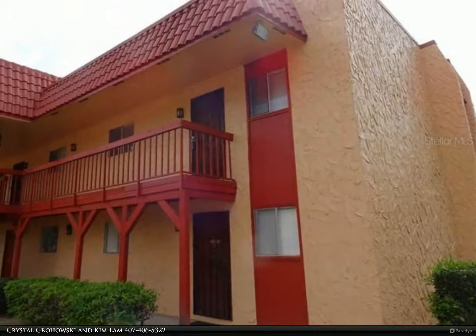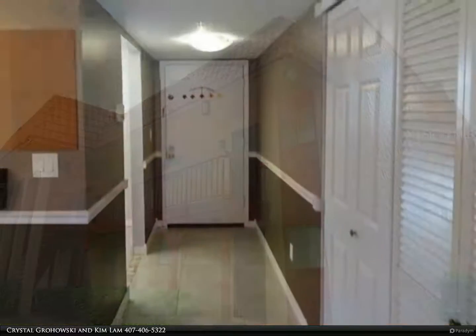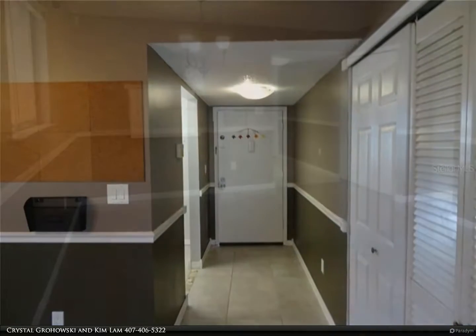Well-maintained 2 bedrooms, 1 bath on the 2nd floor and is a corner unit. Spacious floor plan that has a great room that has a sliding door to the screened porch. This condo is well appointed with 2 bedrooms and a nice open kitchen to the living room.